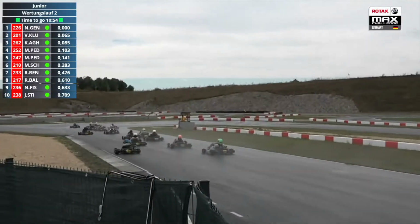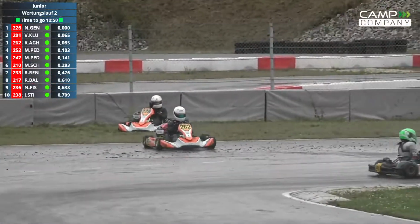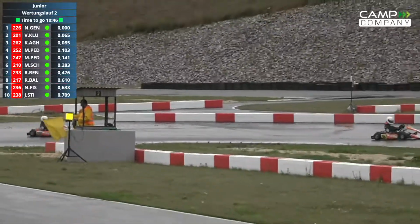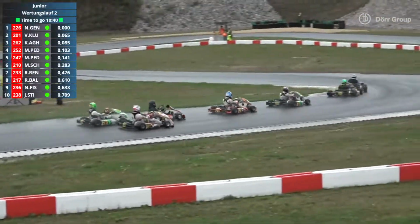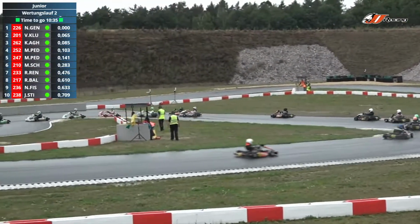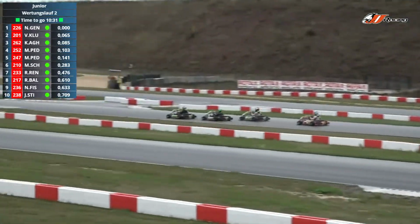Looks like Valentin Klus trying to get up the inside. Oh, there's been a couple of cars spinning into each other. I think that's Nikita Genza and Kian Agasade that have had a contact, and it is. They've dropped all the way down to the bottom of the field, and Farin Mega just had a bit of a moment too. And along with that, it's definitely not getting any easier out there as well, because there's more karts going off at turn number 5.